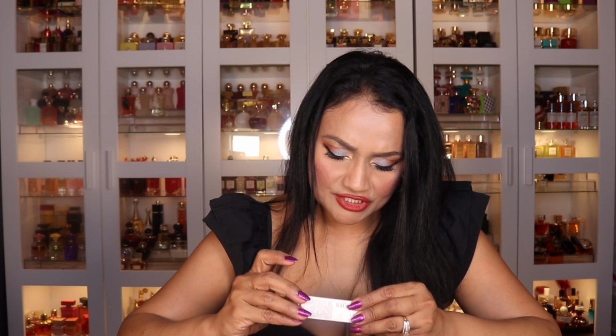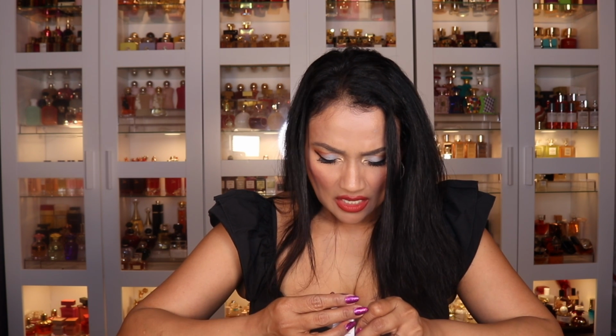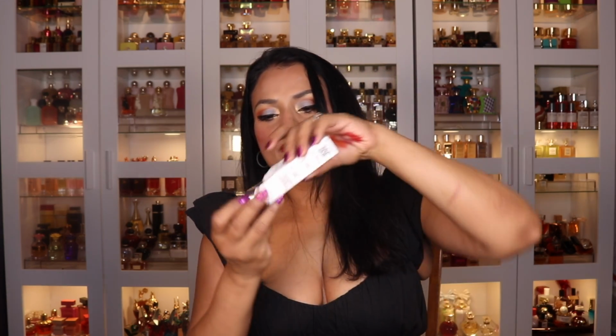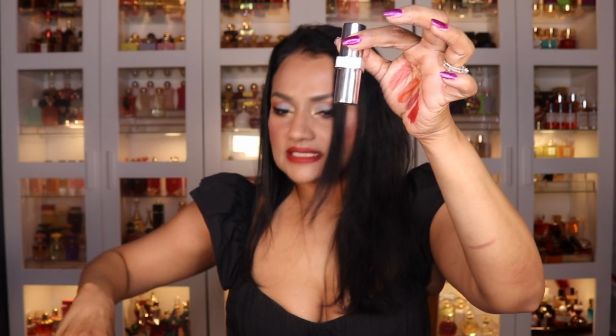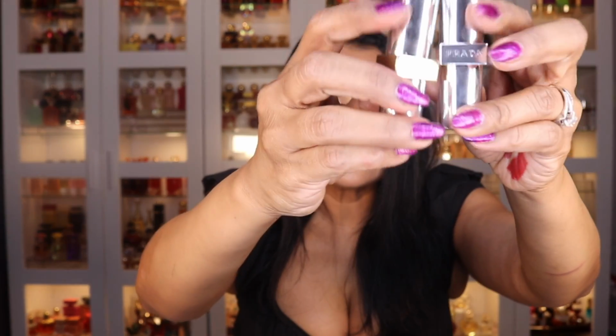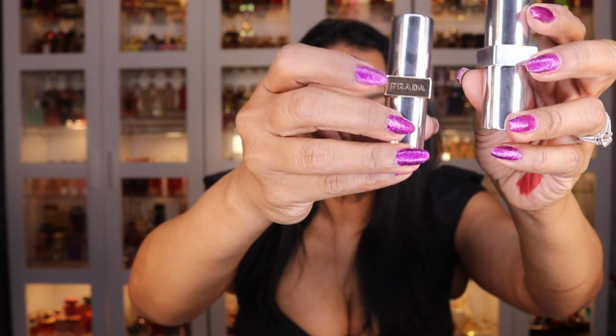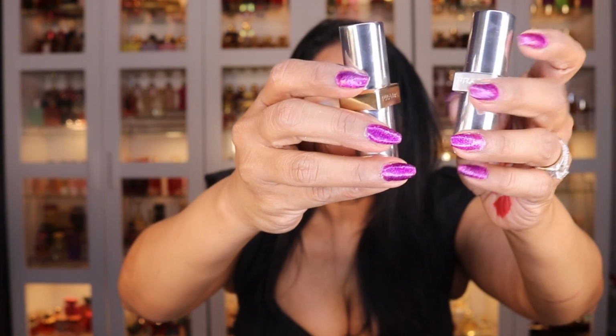Okay, so next I have my first Soft Matte shade here. This one is R127 Carmino. So this is the Soft Matte formula bullet. You see the band here is silver as opposed to the Hyper Matte, which is gold. Do you actually see it? This camera is not showing it. Okay, so this is the Hyper Matte, which is gold, and here is the Soft Matte, which has a silver band. So let me show you Carmino here.